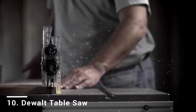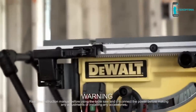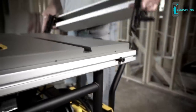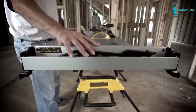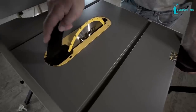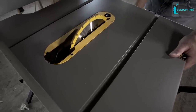Introducing the new DeWalt Jobsite Table Saw. Featuring a lightweight and compact design, the saw is designed to be easily transported. The saw has a rip capacity of 32.5 inches to the right side of the blade, provided by a patented rack and pinion telescoping rail system, which allows you to cut larger material compared to previous DeWalt table saws without sacrificing portability. The design also provides convenient onboard storage for accessories, making them easily accessible.